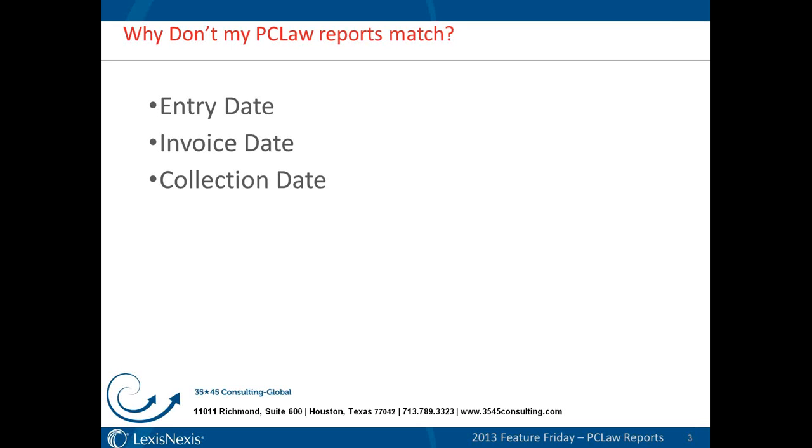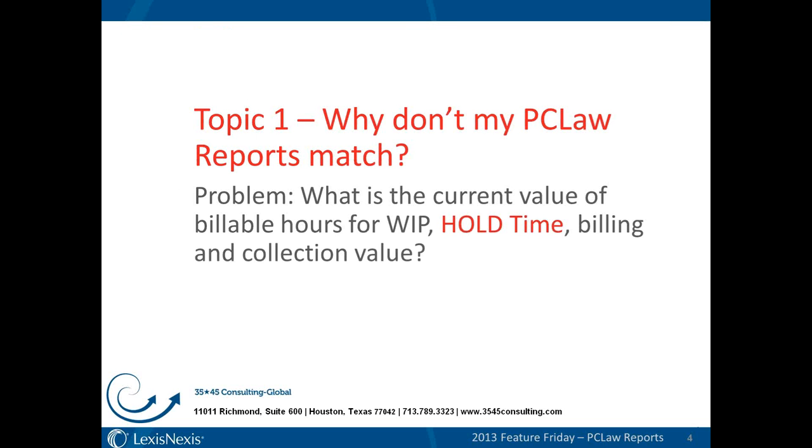So whenever we're asking a question of a report, it's very important to know which is our focus date. Are we asking PCLaw to return information to us based on the date worked or the month that it was worked in? Are we looking at the month that it was billed, or are we looking at the month that it was collected?